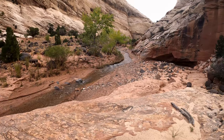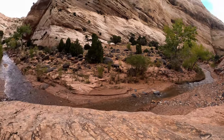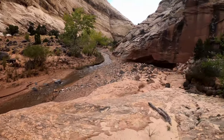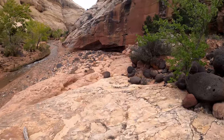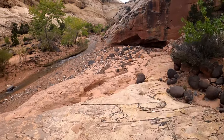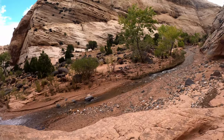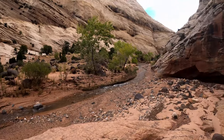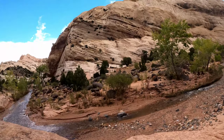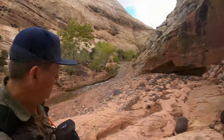I'm gonna go right down the creek bed there on the right and around that corner and see what's down there. There's a significant point on the map 2 miles in. I gotta be getting close. It said the canyon narrows, and there's a kind of cool rock structure in the river. It's got to be right around that corner. I'm 2 miles in right now, easily.